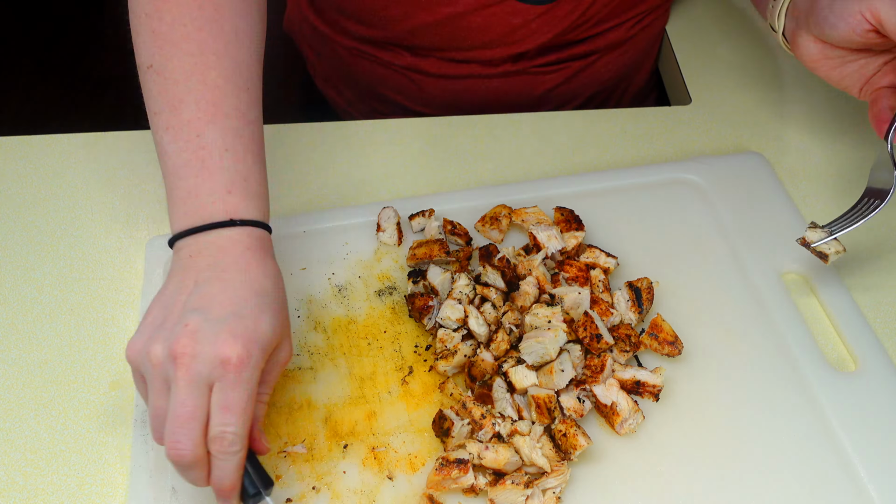Alright. Alright, and here is what they look like. Doesn't that look divine?